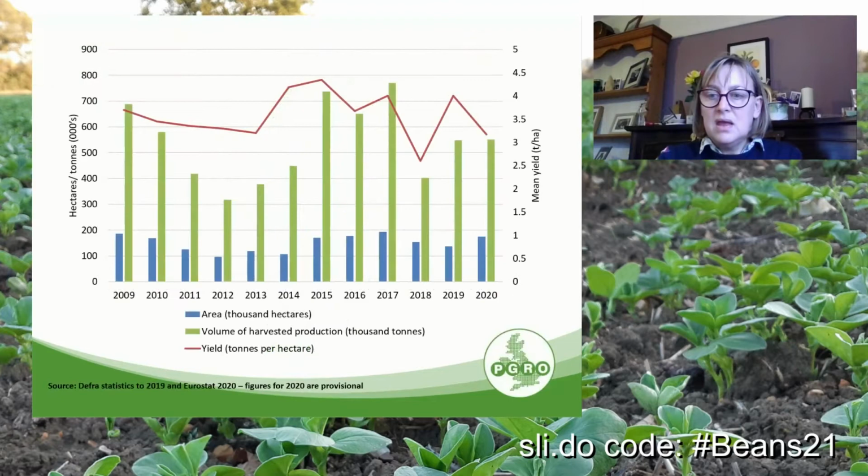So when we look at area and production for spring beans, well, field beans in general actually, these figures that you can see here are area in 1,000 hectares, volume of harvested production and yield. Up to 2019, the figures are from DEFRA statistics, and the 2020 data are provisional statistics from Eurostat. So we can see that area fluctuates on a roughly 7 to 8 year cycle. And in the last 4 or 5 years, you can see from the red line at the top, which is yield, that yield has been quite variable as well. We'll talk about some of the issues around yield variability as we go through this presentation. At the moment, we're roughly between 500 and 600,000 tonnes of beans produced per annum.